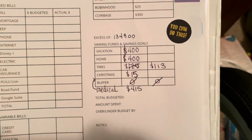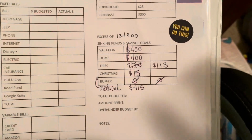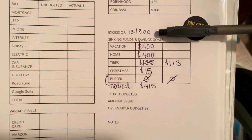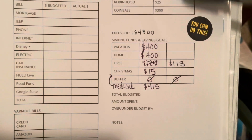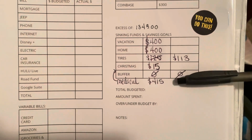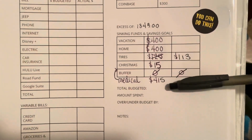I'll show you now where we're putting our money for the month of January. Well, I already messed up on my math, but this is real life. This is budgeting. Numbers change, right? So I have an excess of $1,343. I just redid my budget layout yesterday, and I completely forgot about the medical bill category that I already budgeted out for, but I forgot to put it into here.